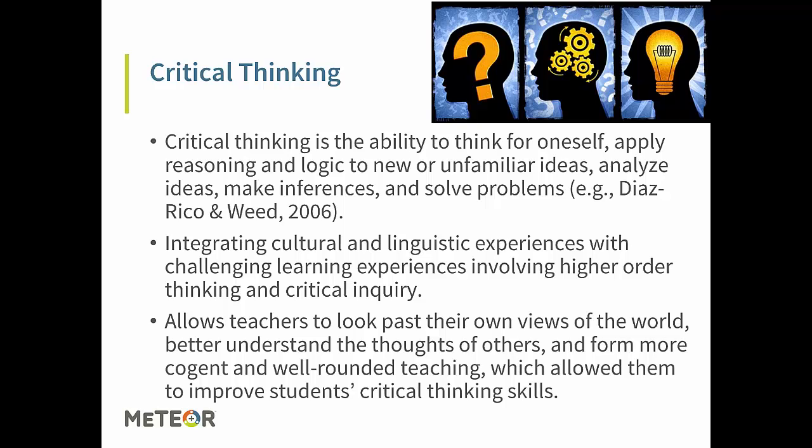For example, in Funds of Knowledge, a well-researched critical thinking mediation, researchers showed teachers how to integrate their teaching with students' home experiences. One example from this method involved using students' international traveling experiences along with their parents' skills and knowledge to reinforce classroom skills-based instruction by forming native language literacy circles with parents to explain and foster critical analysis skills. This allows teachers to look past their own views of the world, better understand the thought of others, and form more cogent and well-rounded teaching, which allow them to improve students' critical thinking skills.